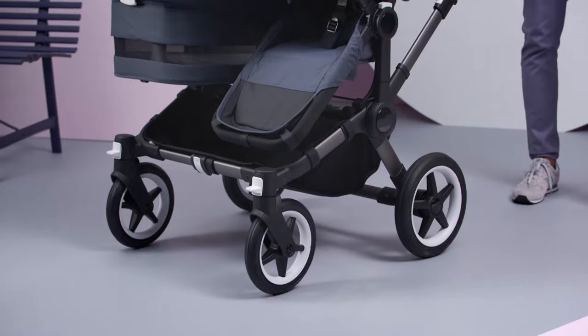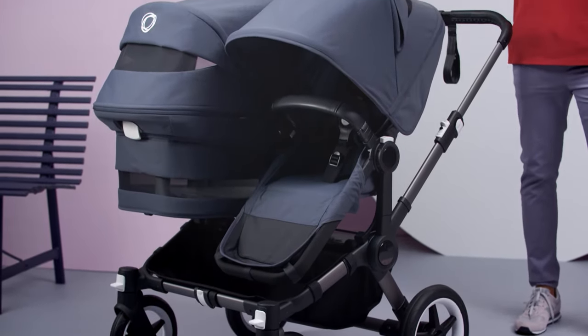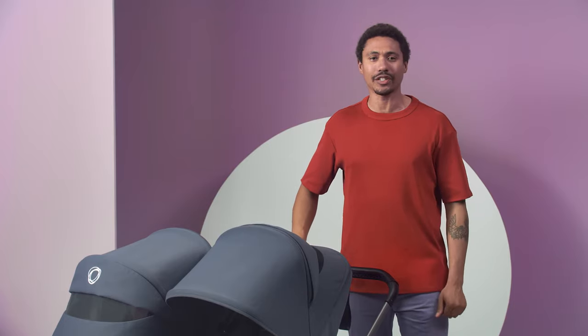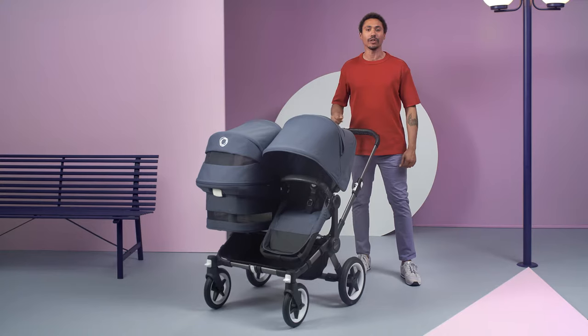The Donkey 5 is the future-ready pick for growing families who want to stay connected wherever they go with one or two kids. What makes the Bugaboo Donkey so unique is that in just three clicks you can go from mono to duo or twin configuration, allowing your siblings to be side by side. The Donkey 5 is your best companion, combining a single stroller and double stroller into one that you can grow with your family from birth to toddler.